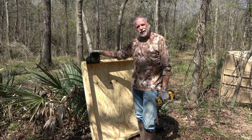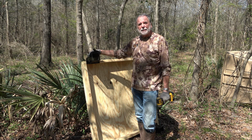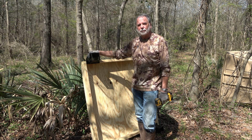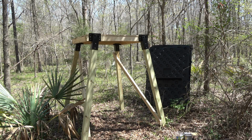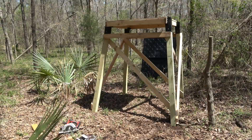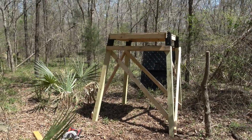We're going to get this snap lock set up. Stay tuned. We're going to have this up in no time flat. The amazing thing is how quickly and easily these blinds go up. Love snap lock hunting blinds. But we're well into our project here, and we'll get this snap lock hunting blind set up. And boy, I can't wait till the first time I hunt out of this one. It'll be fun. Okay, hydration time.